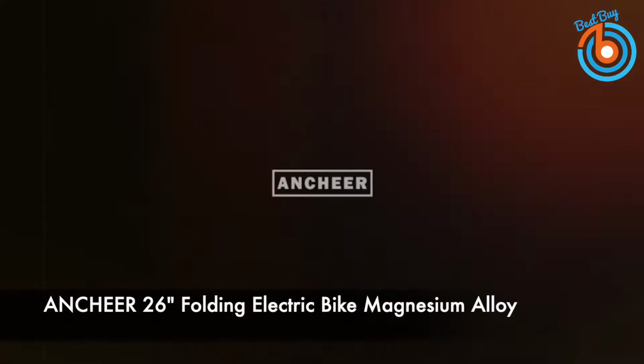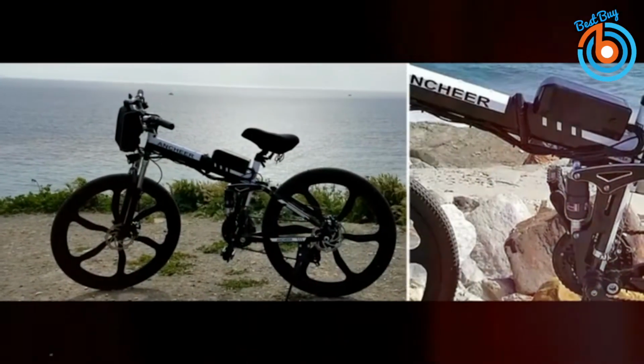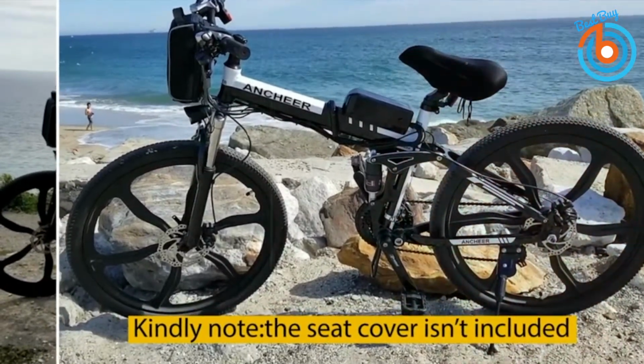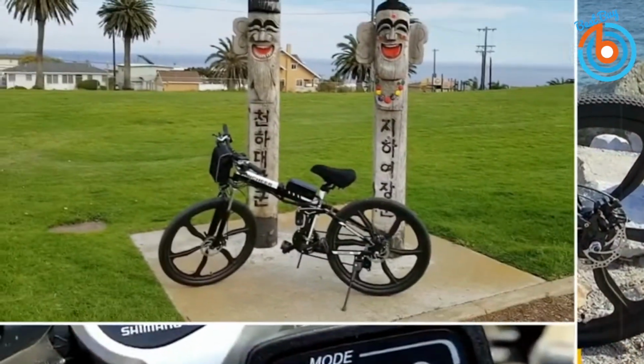This is Anchiers's folding electric mountain bike. This bike adopts ultra-lightweight yet strong aluminum and double shock absorption, mechanical front and rear disc brake design, and 21-speed professional transmission system, and perfect climbing ability.